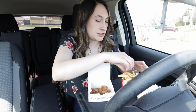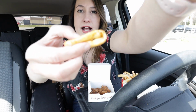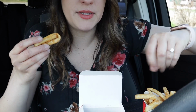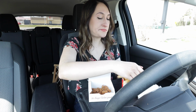Going to first try a French fry because I've never had their French fries, even though I just had a little nibble when I opened the package. French fry. Seems like a pretty good fry. I don't really know people's opinions on their French fries, so cheers. Honestly, they're not bad.